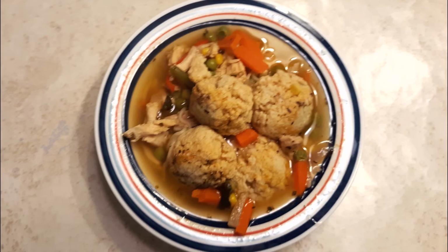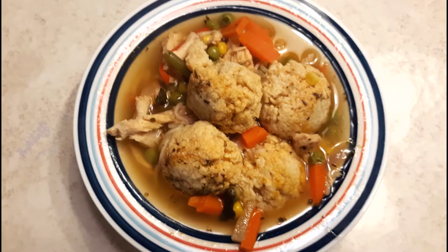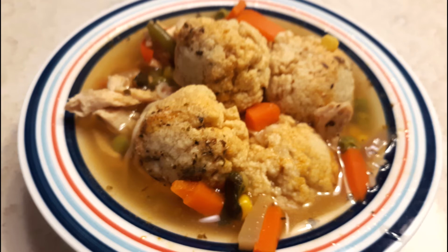Once the dumplings have been cooked, ladle your desired amount into a serving bowl and eat and enjoy.